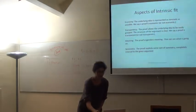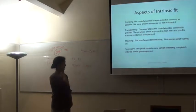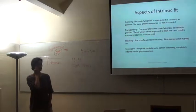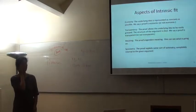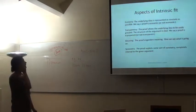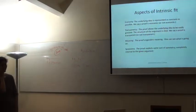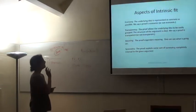Okay, I don't know if I have time for this, but I've tried to list out some features of intrinsic fit. So what is it that makes a particular proof fit a particular theorem? And I'm very happy for feedback on these. These are sort of new things for me to write about. And they overlap a little bit with Paul's list, so it's kind of cool. Anyway, one of them is economy. So how concise something is. I didn't include elegance with economy, but anyway.